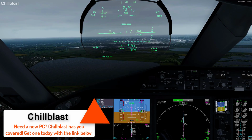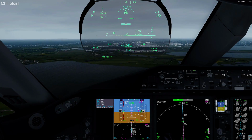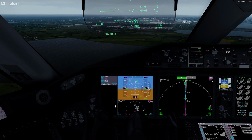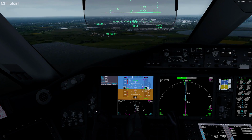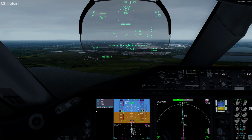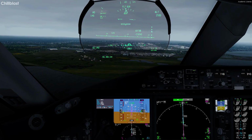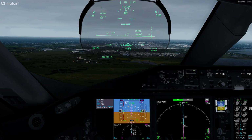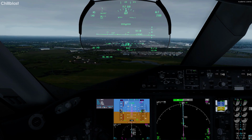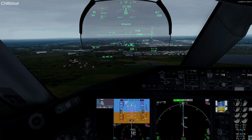Chin up a bit. There we are. Cool. Okay. Right, let's turn off a bit of the... Oh no, that is minimum data. Oh. Didn't get lovely views. Anyway. 1,000. Bit more power. We're very close to that stall speed actually. 1,000 checked.